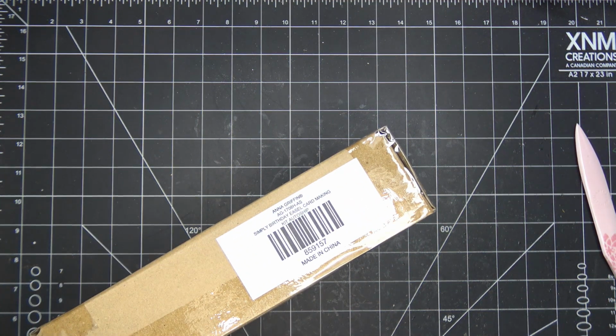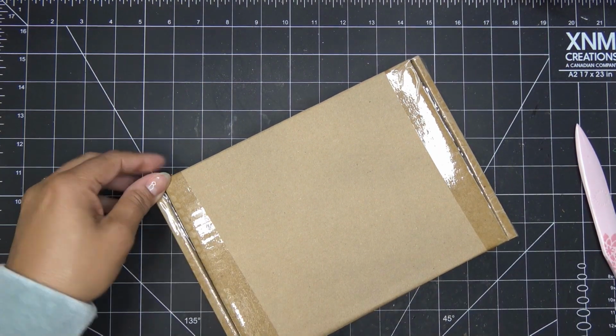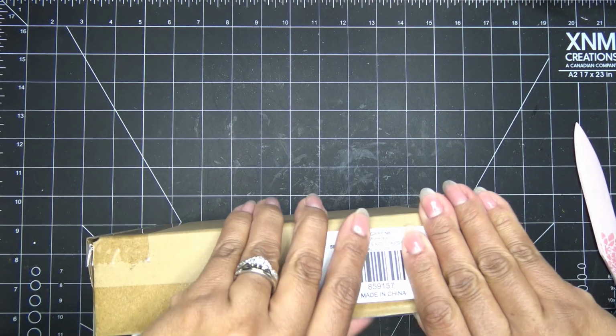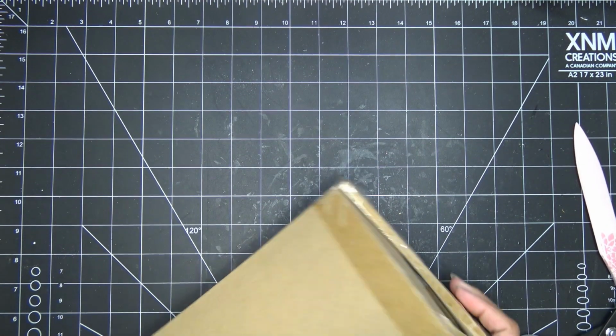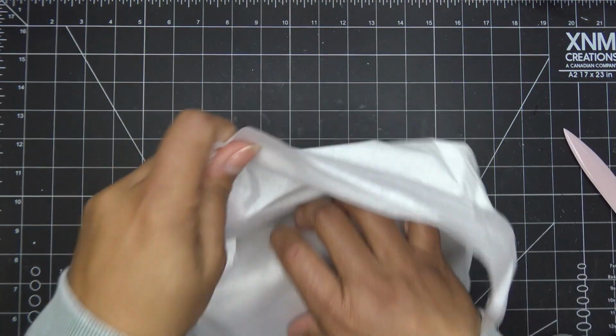Anna Griffin Simply Birthday Easel. Okay, so this is an auto ship that she came out with. I believe it's, right? Yeah, because before it was Simply, and I think those are done with. This is Simply Easel. So these will make an easel card, where the other ones were just shaped cards, I guess. These are shaped and easels. I had to get the auto ship, so that's what we're doing.